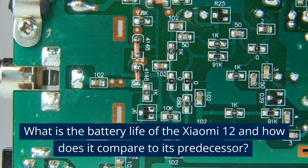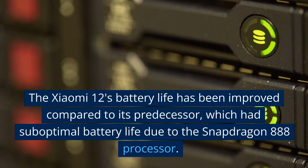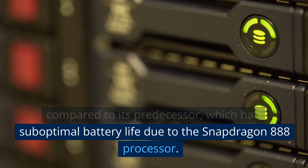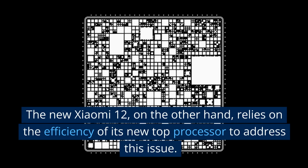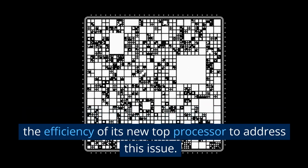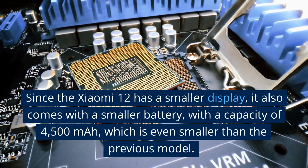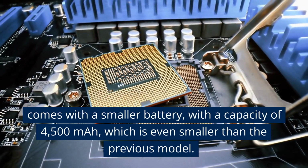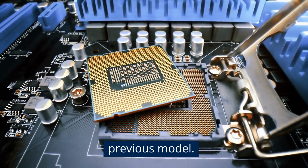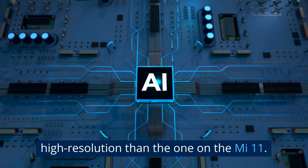What is the battery life of the Xiaomi 12 and how does it compare to its predecessor? The Xiaomi 12's battery life has been improved compared to its predecessor, which had suboptimal battery life due to the Snapdragon 888 processor. The new Xiaomi 12, on the other hand, relies on the efficiency of its new top processor to address this issue. Since the Xiaomi 12 has a smaller display, it also comes with a smaller battery, with a capacity of 4,500 mAh, which is even smaller than the previous model. However, the display is smaller and lower resolution than the one on the Mi 11.